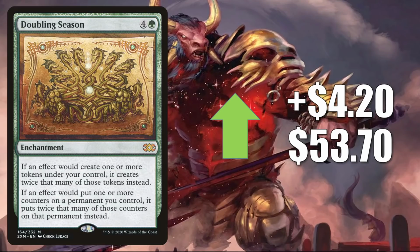Doubling Season from Double Masters. This goes up $4.20 to $53.70. Huge Commander card. It's all over the place, including some new builds around Kaldheim cards. Decks like Koma, Cosmos Serpent, Vorinclex, Monstrous Raider, Lathril, Blade of the Elves. Also, this did get a Command Zone mention this week too.